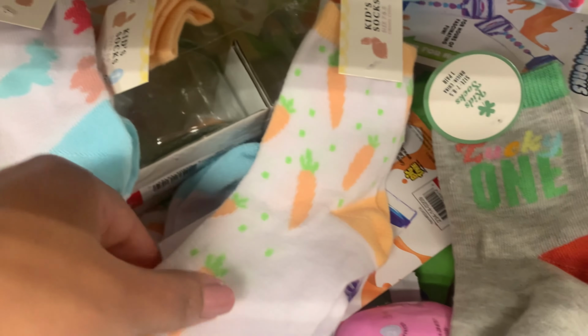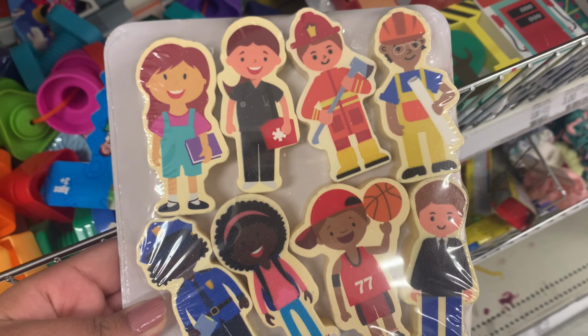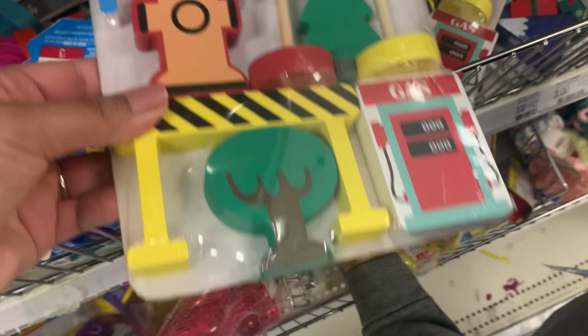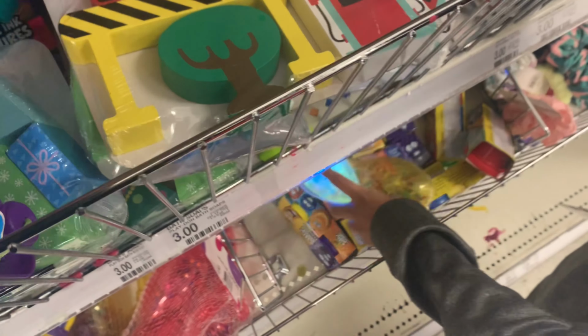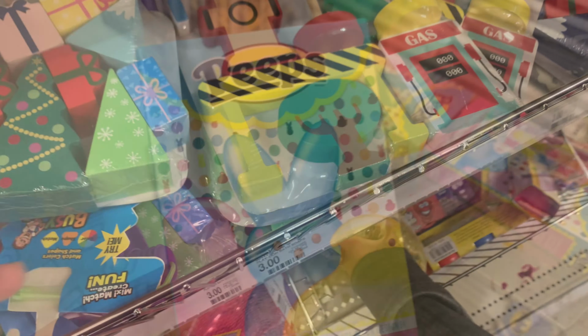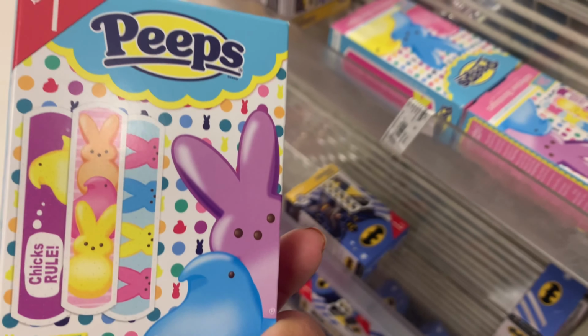These cute little socks would also be adorable in an Easter basket. And then these were $3. I snatched these up for a basket. And then these were cute, also $3. And then I found Christmas. I'm like, okay. Hey, these are not bad for a basket stuffer too. They're only a dollar.